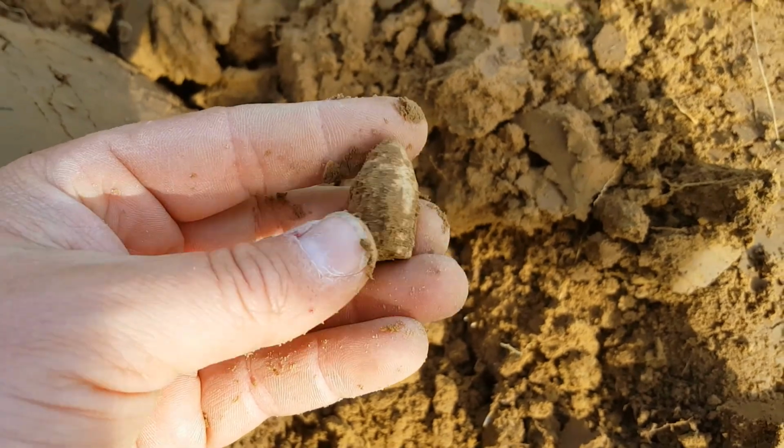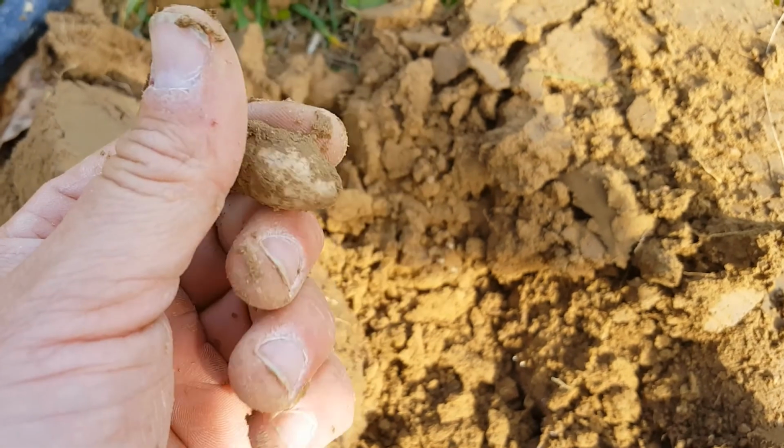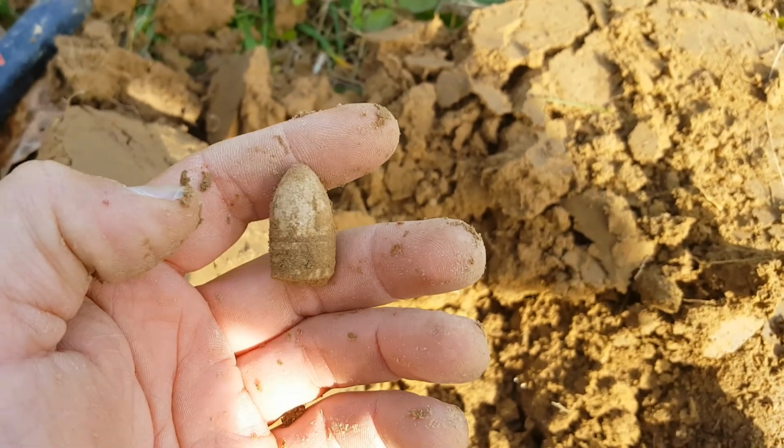I think we're going to call that an episode. And we'll get these to the landowner. They belong with the property, so they're going to stay here. But yeah, had a great time. Haven't been relic hunting in a good while, and it's a good place for it.